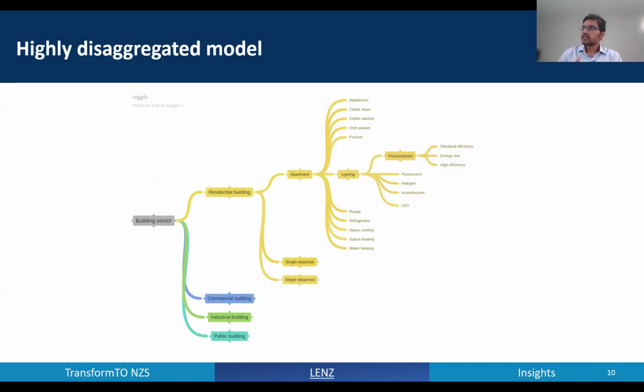Yeah, so the model is highly disaggregated. For example, as Da already mentioned, in the building sector we have four categories: residential building, commercial building, industrial building, and public building. In residential building, there are three archetypes: apartments, single attached, and single detached. And within apartment, there are different end use services.